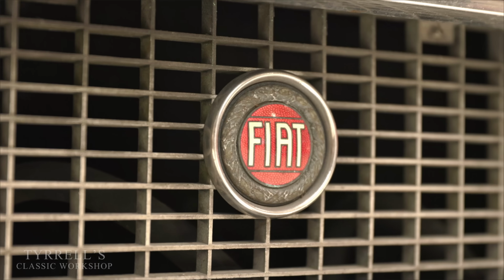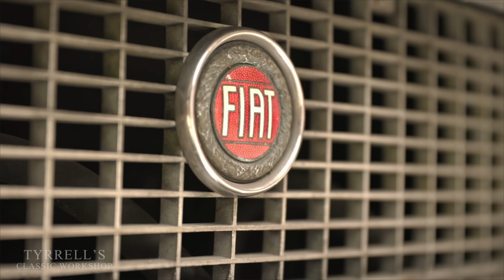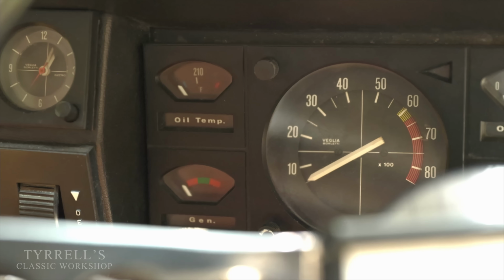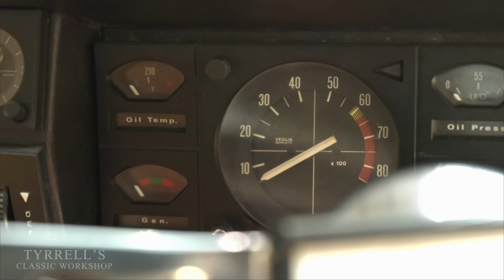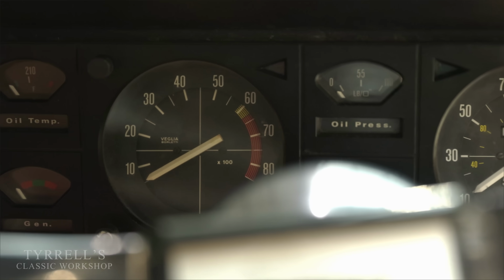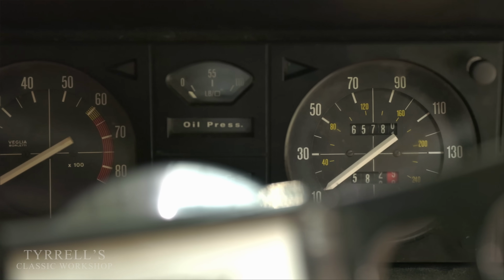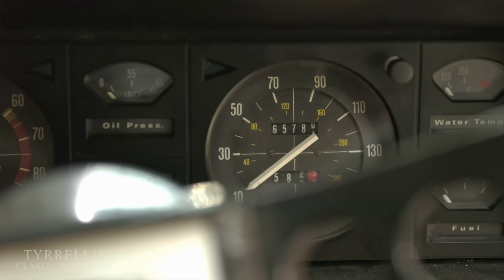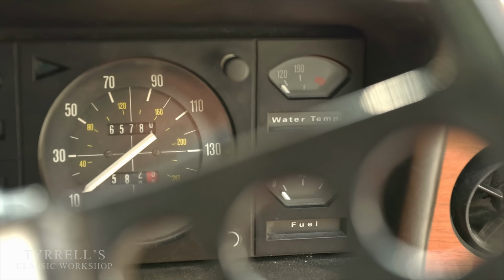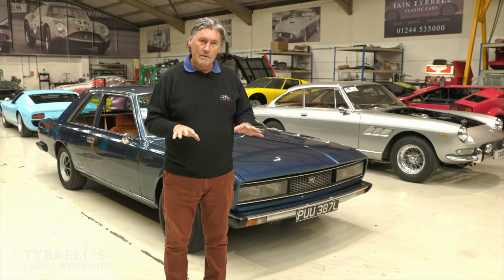But I think Italian politics were in play here. And that's one of the reasons why this car was destined to always be an also-ran. The landscape in Italy in the late 60s and early 70s was terribly traumatic. People were being abducted, kidnapped, shot, held for ransom, and it wasn't the done thing to be seen in too flashy a car for that reason. So in that respect, it's a beautiful automobile, but it's very subtly styled and downplayed.